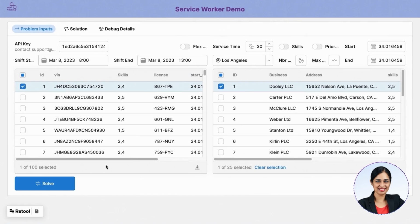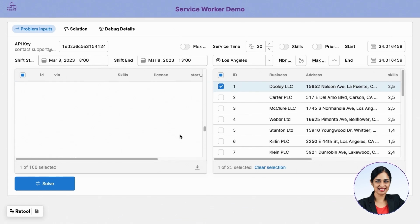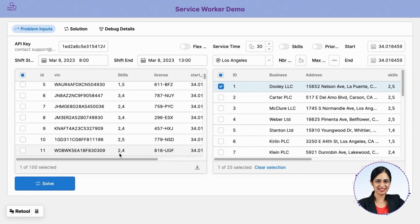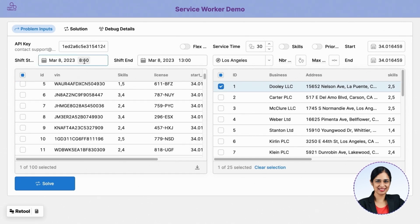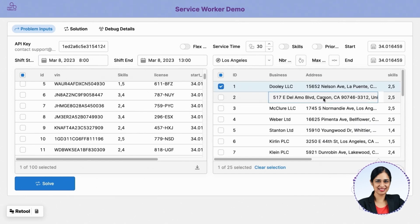This is the view of a route planning interface. On the left-hand side of the screen, you'll see a list of technicians that are available to complete the job as part of your workforce. And as part of the input, we're also considering the skill sets of each of the technicians. We can also define the start time and the end time of the shift. On the right-hand side, you see a list of orders or services that need to be completed. These have been geocoded using NextBillion's geocoding service.